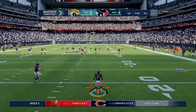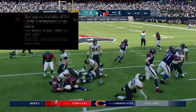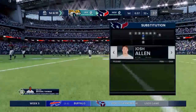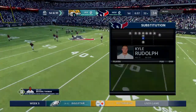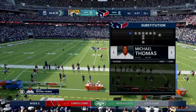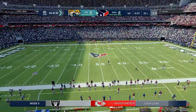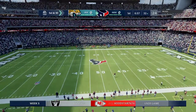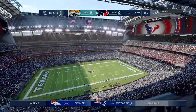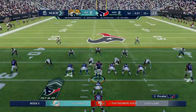Seems like we were just starting training camp, but here we are in October, and off we go on EA Sports. And they're going to start this drive in pretty good shape as they get it up past the 30. The Texans take over 1st and 10 at their own 32-yard line. From the 32 now, here's 1st and 10.